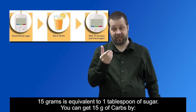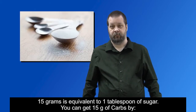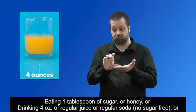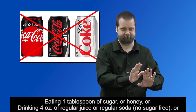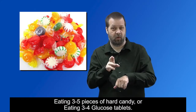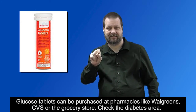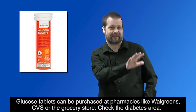15 grams is equivalent to 1 tablespoon of sugar. You can get 15 grams of carbs by eating 1 tablespoon of sugar or honey, or drinking 4 ounces of regular juice or regular soda, no sugar-free, or eating 3 to 5 pieces of hard candy, or eating 3 to 4 glucose tablets. Glucose tablets can be purchased at pharmacies like Walgreens, CVS, or the grocery store. Check the diabetes area.